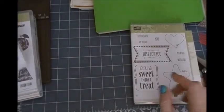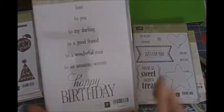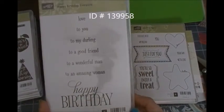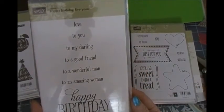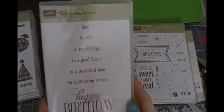The next one is a hostess set. And this one is called Happy Birthday Everyone. And just this happy birthday sentiment is beautiful. Look at the font. That is so pretty. And it's got a lot of good sentiments here. Love to you, to my darling, to a good friend, to a wonderful man, and to an amazing woman. So this right here says it all, people.